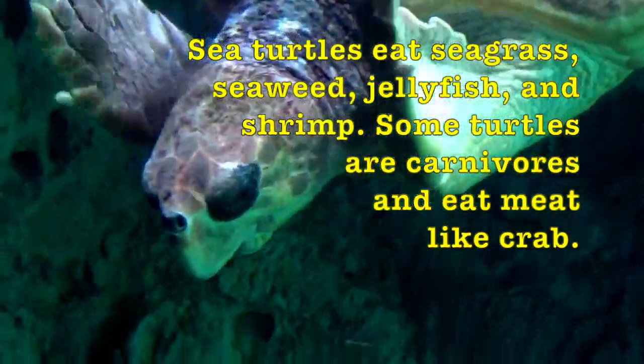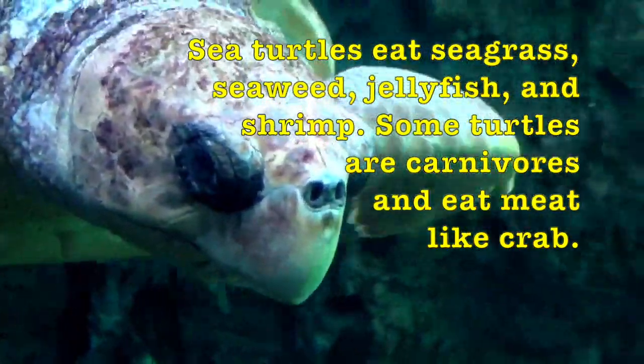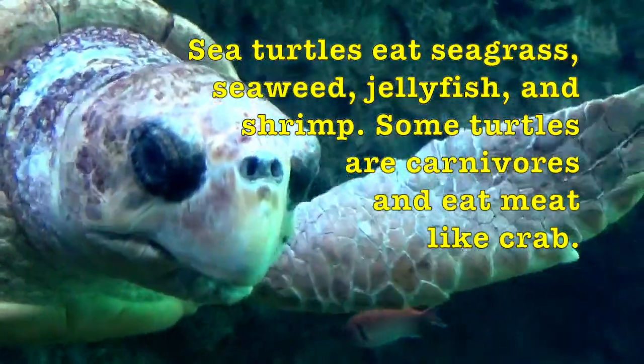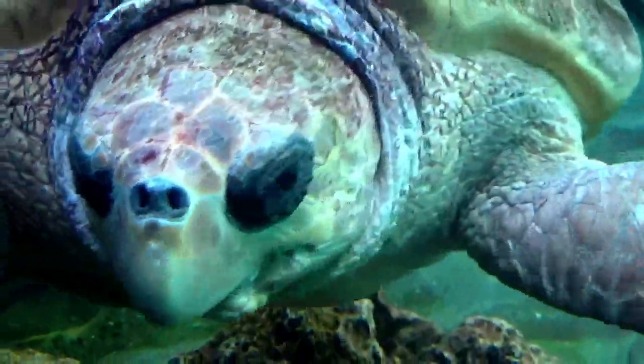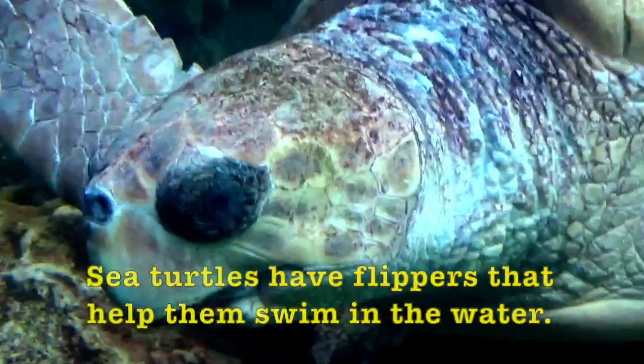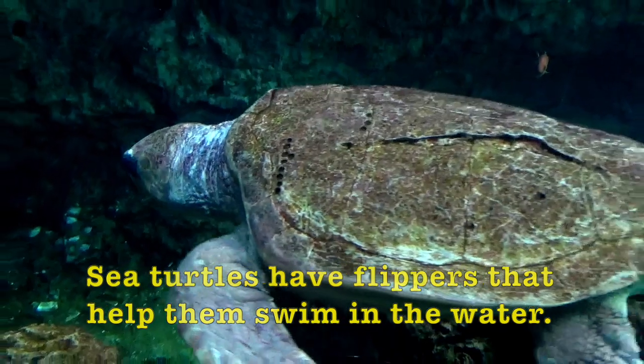Sea turtles eat seagrass, seaweed, jellyfish, and shrimp. Some turtles are carnivorous and eat meat like crab. Sea turtles have flippers that help them swim in the water.